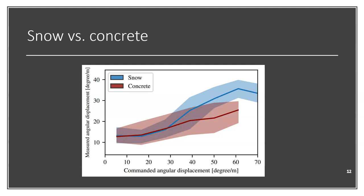What we can see in this figure is that for commanded angular displacements of more than 30 degrees per meter, the actual measured displacement is bigger for snow-covered terrain, which means that turning is more efficient on snow-covered terrain. However, the behavior of the vehicle on snow-covered terrain adds some non-linearity that we can see here. Secondly, the interquartile range tends to be higher when the vehicle operates on concrete, which would lead to think that there is more uncertainty when modeling the behavior of the vehicle on concrete than on snow-covered terrain.